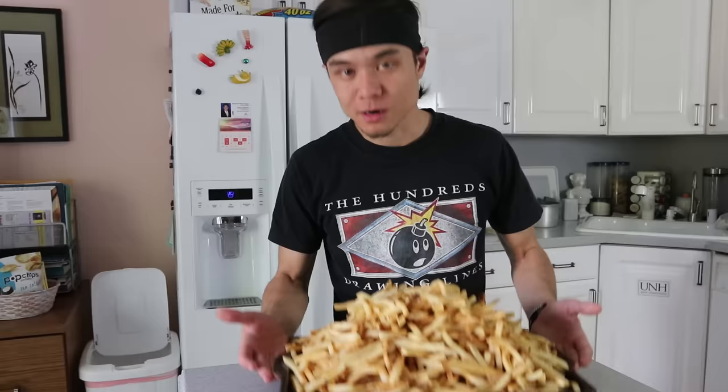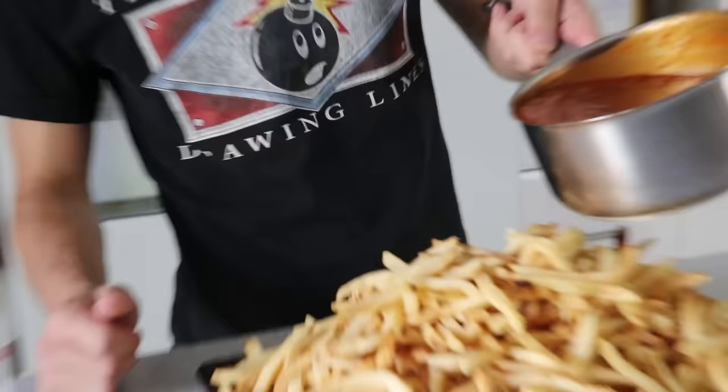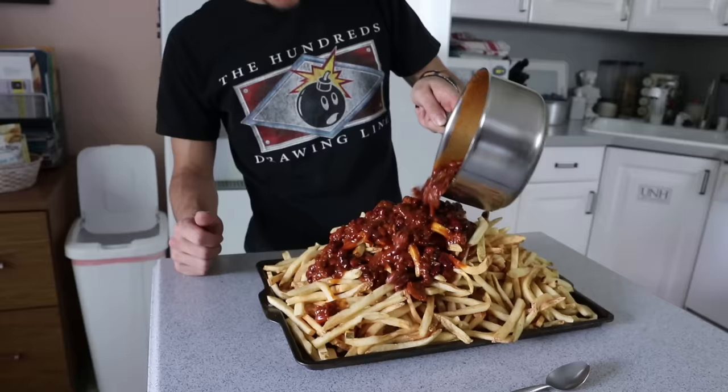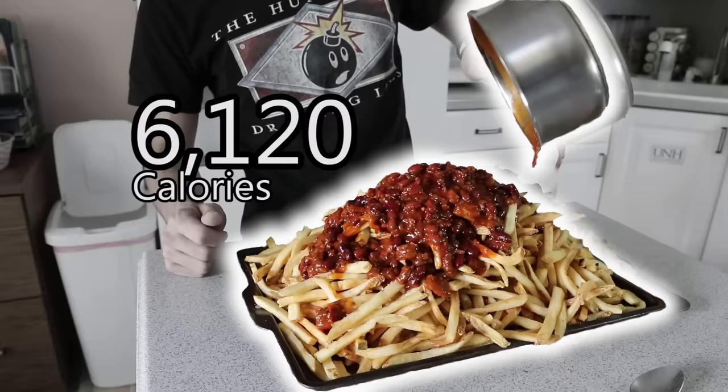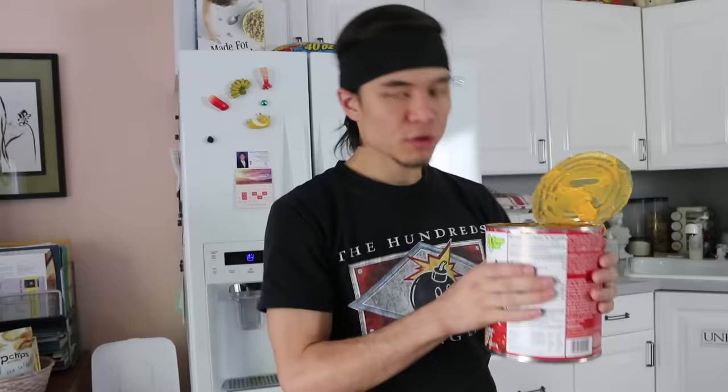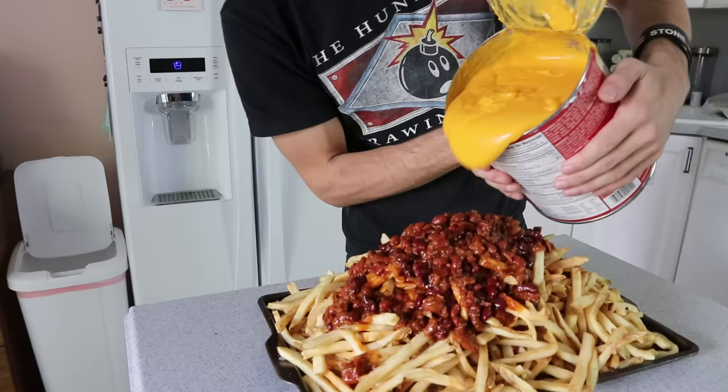Alright, just before we pour everything on, this right here is 9 orders of large french fries, 4,770 calories, just right here. Now we're going to pour on a whole 38 ounces of chili. So once this goes on, 6,120 calories. Oh my god, I hate to say it, but that looks freaking good. And then, 3 pounds of nacho cheese, roughly 4,000 calories.